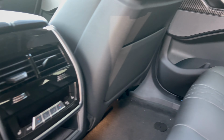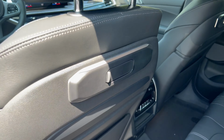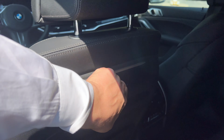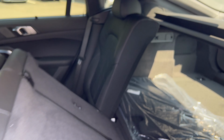There's also an LCD climate control display screen back here with rear heated seats. The travel comfort seats have been updated a little bit. Right here for the accessory port, there's now a flap to open it up with a USB-C charger in there. The back seats do fold down through this release mechanism right here in a 60-40 split, and you can also do the center 20 by itself.